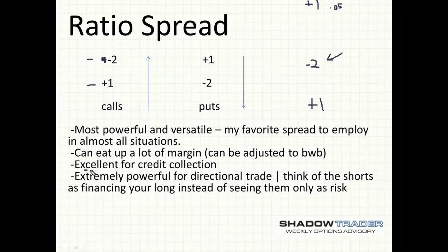Ratio spreads are also excellent for credit collection. They really are. They're absolutely fantastic for credit collection. Similarly to the same reason that I said that broken wing butterfly is great for credit collection. Why? Because it puts the long in front of the shorts. You simply sleep better at night knowing that the long is in front of the shorts. It just makes perfect sense. And remember, if you're doing it for credit collection, it can win both ways.